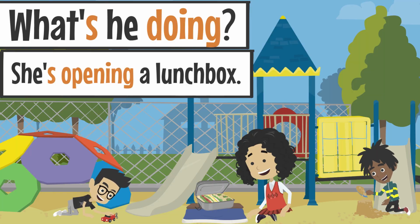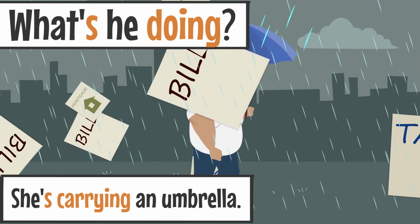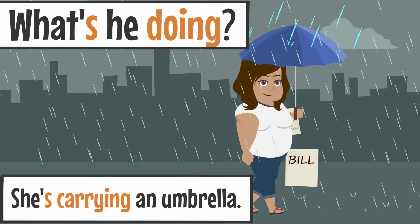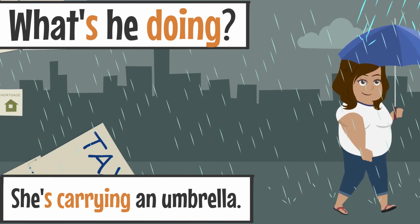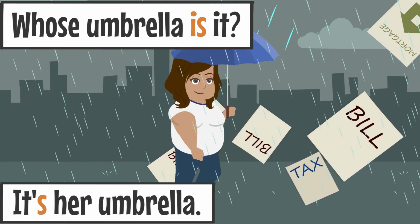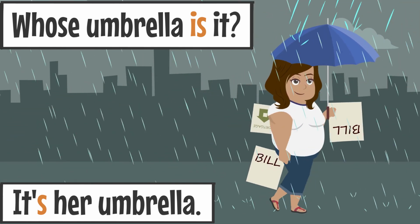What's she doing? She's opening a lunchbox. Whose lunchbox is it? It's her lunchbox. What's she doing? She's carrying an umbrella. Whose umbrella is it? It's her umbrella.